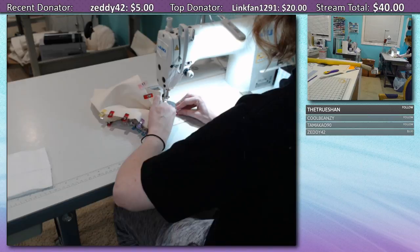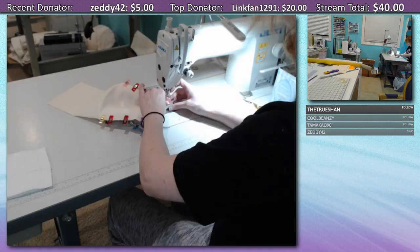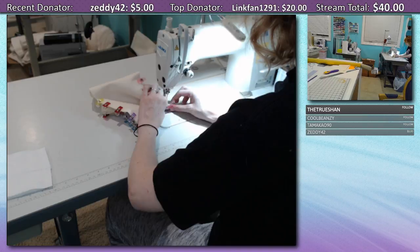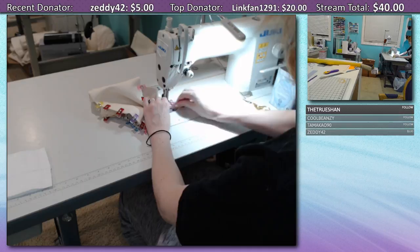So this is an industrial sewing machine. It looks a little bit different than the ones you're probably used to seeing in people's houses. But it's very powerful and it's very useful for a lot of things, especially if you're using heavy duty fabrics.